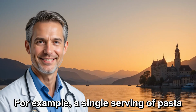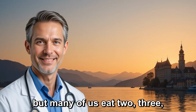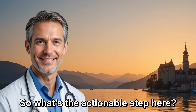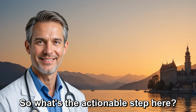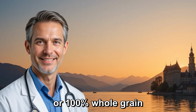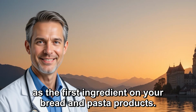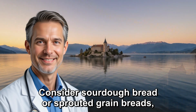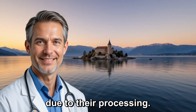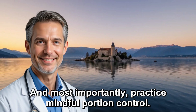For example, a single serving of pasta might be about half a cup cooked, but many of us eat 2, 3, or even 4 times that amount. So, what's the actionable step here? Be a label detective. Always look for 100% whole wheat or 100% whole grain as the first ingredient on your bread and pasta products. Consider sourdough bread or sprouted grain breads, which often have a lower glycemic impact due to their processing. And most importantly, practice mindful portion control.